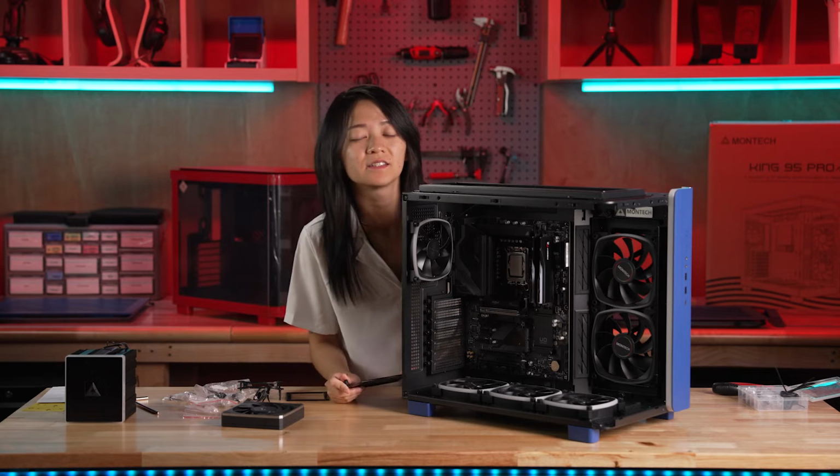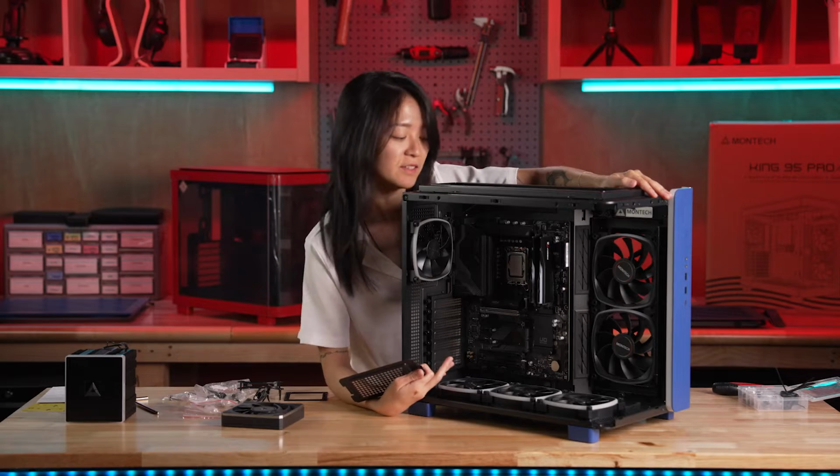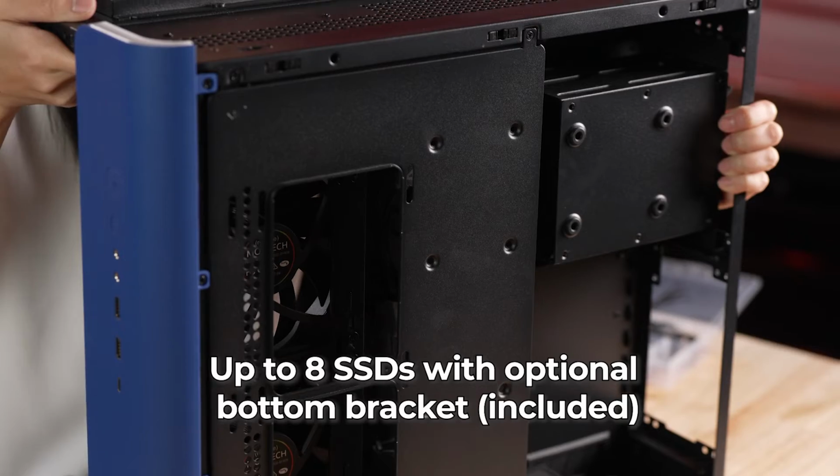This case is extremely spacious right now. We can actually fit a 40 series GPU. You can see here that you can fit multiple SSD or HDD drives on the back.